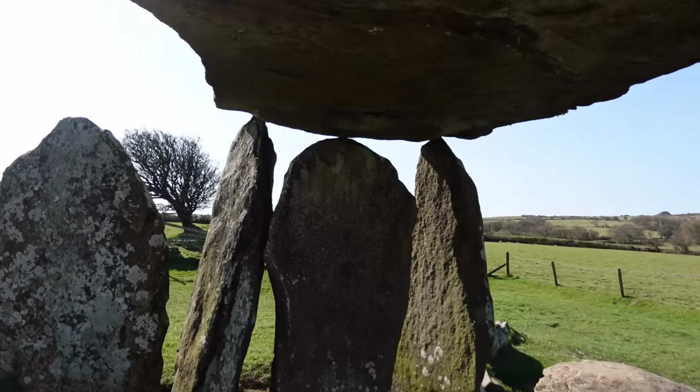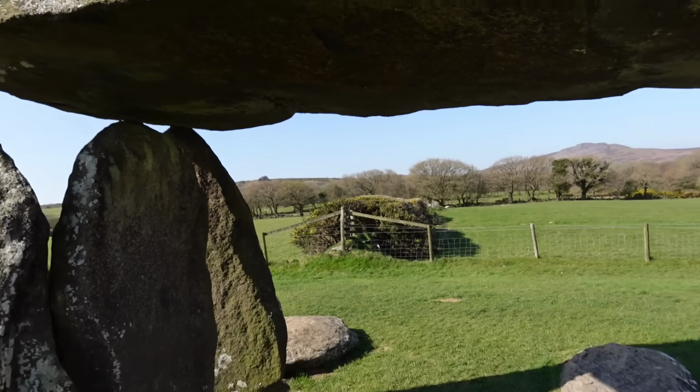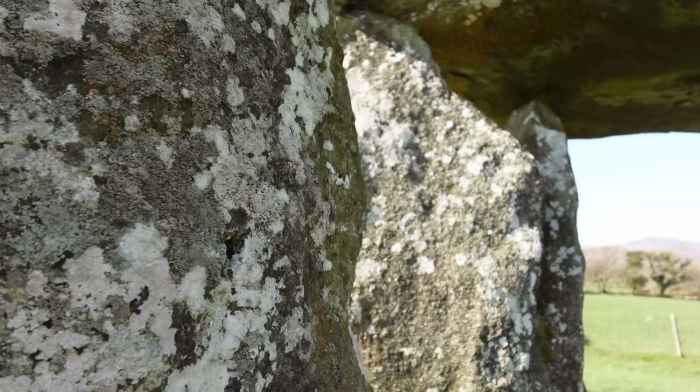The huge capstone balancing on the points of its supporters truly is a sight to behold, and it really does give the impression of a floating stone. Did the original creators really intend for this interesting feature to be hidden? But as you may have noticed, that was before the excavations.